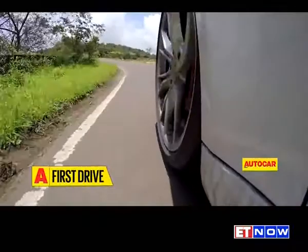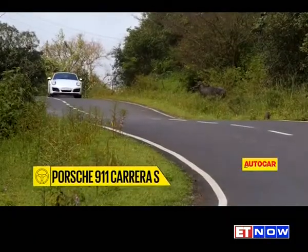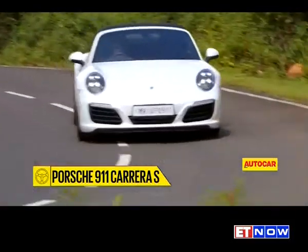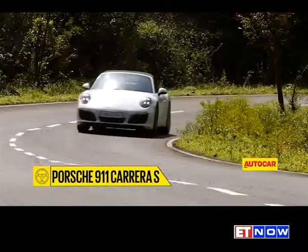It has that characteristic lifting of the nose when you floor it hard and a slight tilt. The rear wheel steering should have made it both more agile and more stable, but the fact that the car is a drop top has made a difference too. Still, this is the characteristic way that a Porsche handles, and that's what makes it more fun.